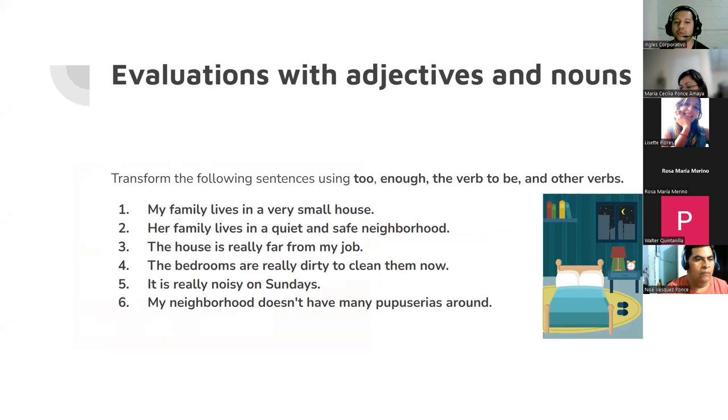For example, number one, my family lives in a very small house. We can say, my family, or the house where my family lives, doesn't have enough space, for example, right? So we can say it with different words, but it's the same meaning. La podemos transformar esa oración. Podemos utilizar too, enough, es el mismo sentido, pero la podemos utilizar con diferentes palabras. En este caso, yo quiero que la transformen usando too or enough. For example, number two. Transform number two. Her family lives in a quiet and safe neighborhood.